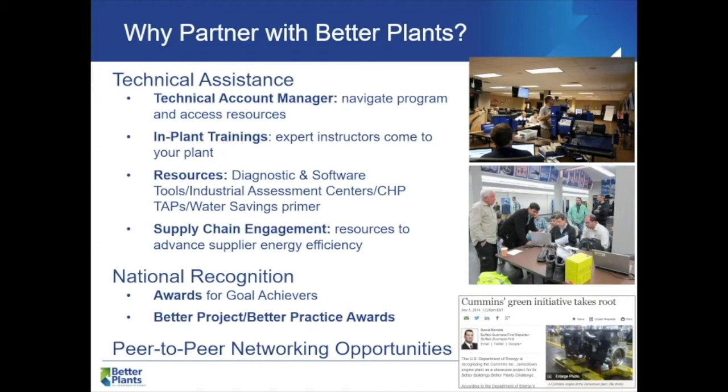Okay. And then there's a lot that we will go in depth on in terms of benchmarking, baselining, you name it, we'll likely go there with you. But in terms of some of these other areas outside of technical assistance, the Better Plants program does also have this national recognition aspect, where we really are aiming to be a program of leaders, using that platform to help elevate the success stories of companies that are just doing fantastic things. And so we have awards for achieving this big audacious goal of sorts, but in addition, we have some other awards, which we call our Better Project and Practice Awards.